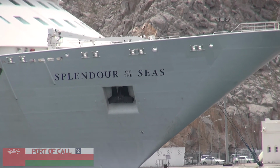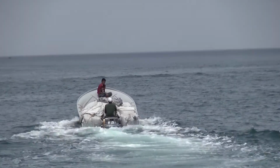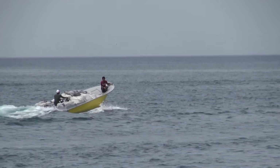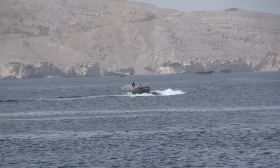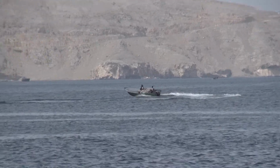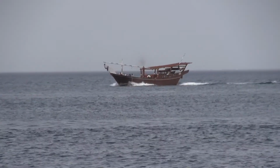A very special harbor. So that is the smugglers' harbor. The smugglers coming from Iran every day, early in the morning, to stay the whole day here in Khasab, and they leave back home late in the evening.